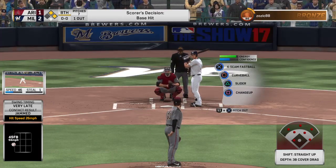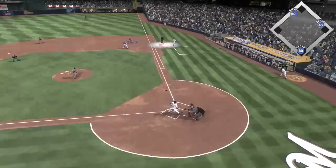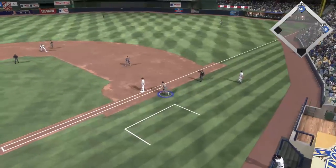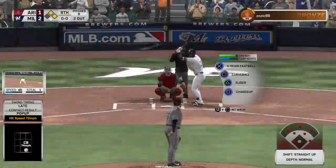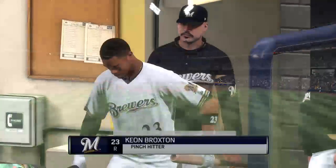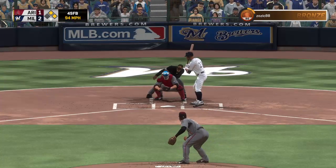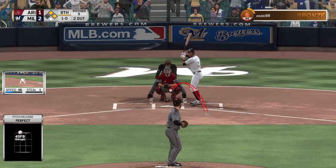Standing in, Hernan Perez. He was a ground out victim last time up. And here's a ball hit in the air. Goldschmidt in foul ground, and that's the second out of the inning. Digging in for his second at bat, number 20. Keon Broxton will start to loosen up in the on-deck circle as he'll bat with 2 on and 2 out here. And a fastball just a bit high.